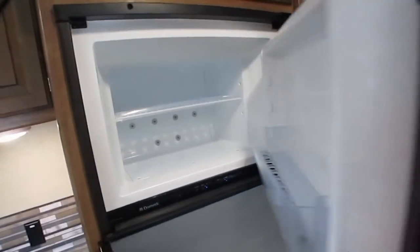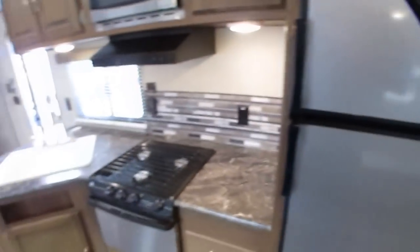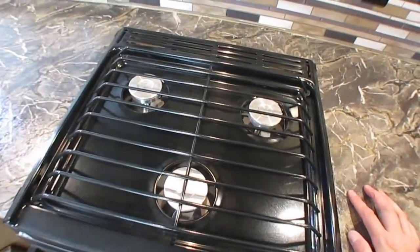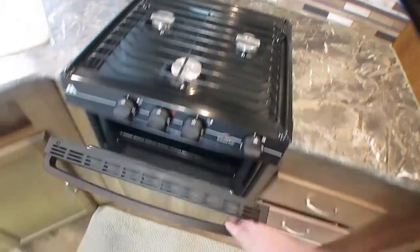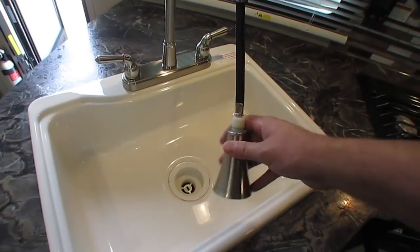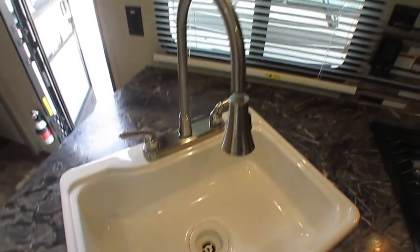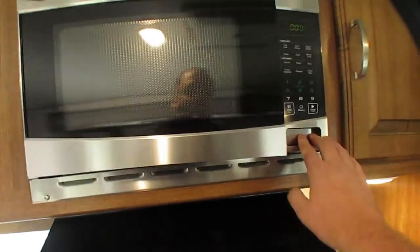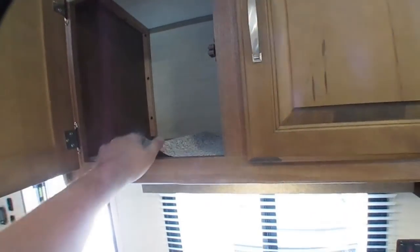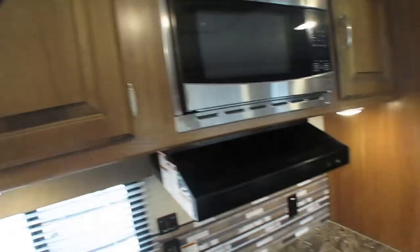Of course, it's clean. This thing's hardly been used, folks. Look at these stove eyes. I mean, they look like they've never been cooked on. Oven. Clean, not stained. Got the upgrade faucet, which is part of the adventure package. So you got a residential style faucet, big single sink, stainless steel microwave, plenty of cabinets and storage, good quality cabinets. They put some contact paper in there to keep stuff from sliding around when you're towing it.